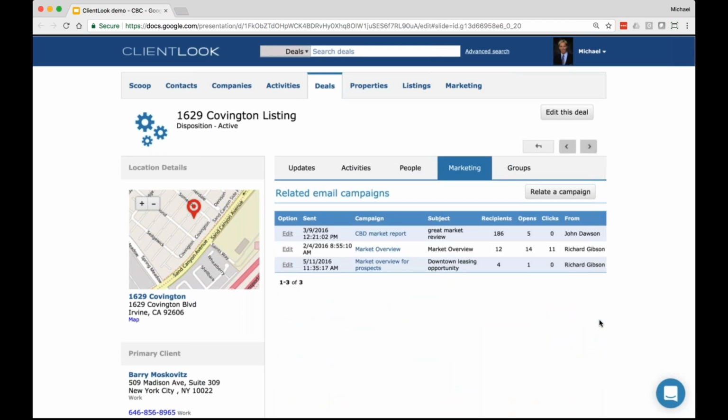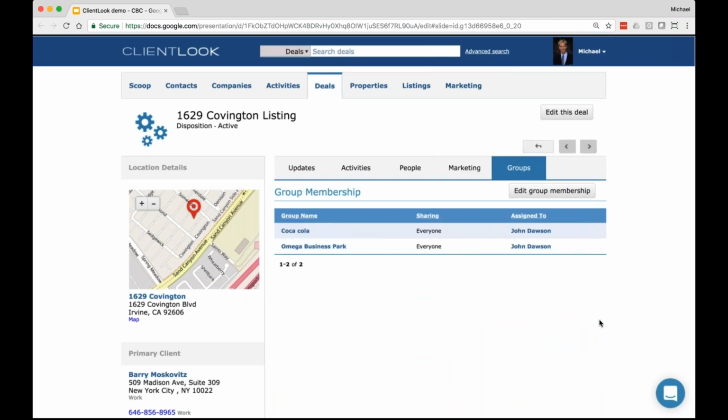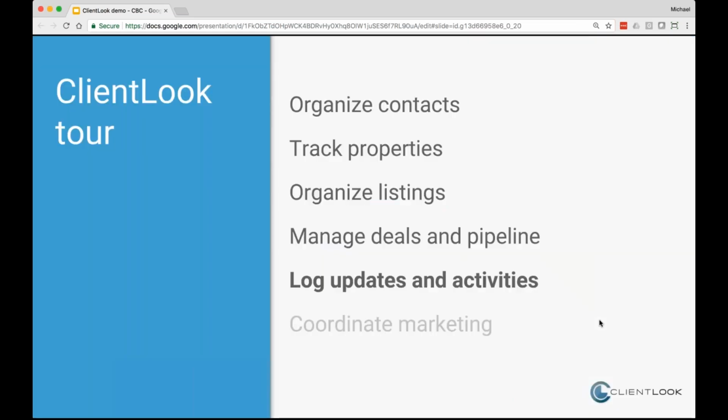Okay, marketing. These are marketing campaigns that we've sent and related to this deal, and then we've got groups here, so I can take a big giant list of deals and whittle it down to my top deals to close this month or this quarter or whatever. So this functionality works exactly the same as it does in every other record in ClientLook.